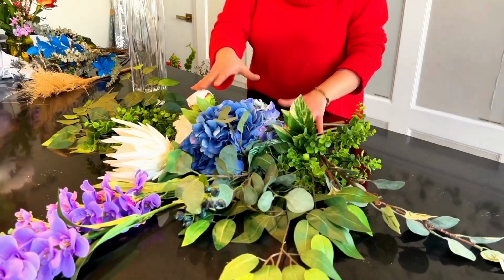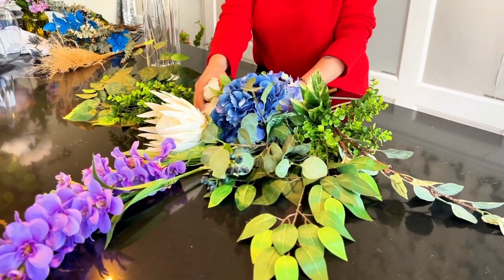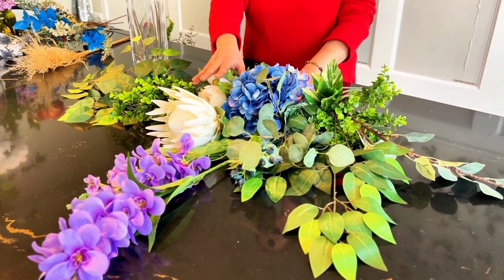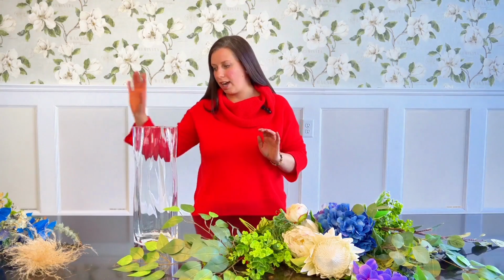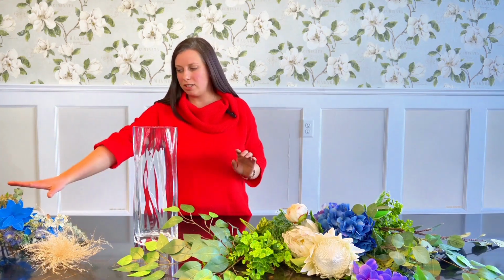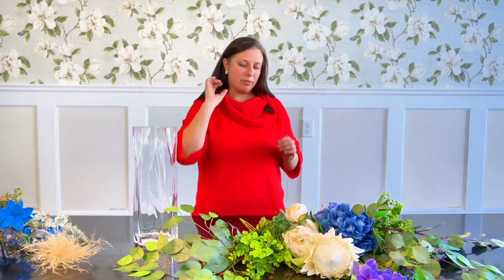My design colors that I tend to design with are more in the purples and blues and neutral tones. So I've selected flowers in that color palette, sticking more with the garden feel of the flowers. And then I also have some dried product here, just to show how you can elongate that fresh flowers and incorporate them into your faux design. So these have all fully dried. So I'm going to be incorporating that as well.